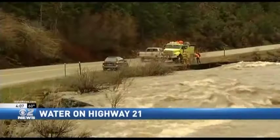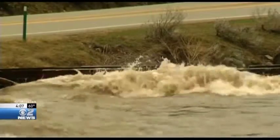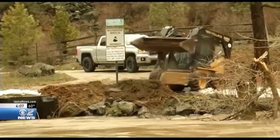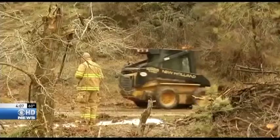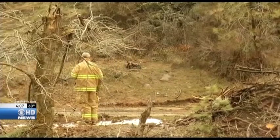If you're doing any traveling on Highway 21, take note of this. Moores Creek is overflowing onto the roadway in places, making it hazardous. This is video just from this morning. The road is still open, but as you can see, it's moving quite briskly. You will want to drive carefully.